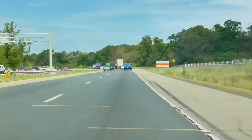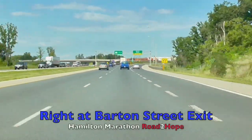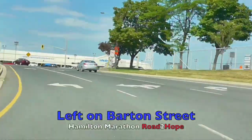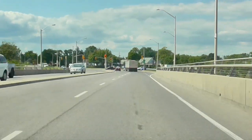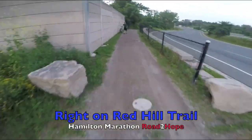Now stay to the right, because we're actually going to take the exit ramp for the exit for Barton Street and go right off the ramp. And then we're going to take a left on Barton Street. Now we'll just have a short section on Barton Street, and then we enter another very interesting part of this course. We're going to transition to the Red Hill Trail.